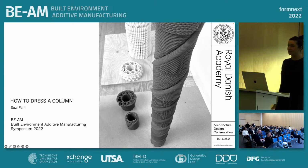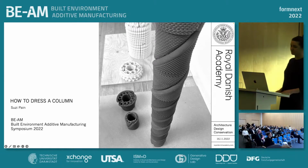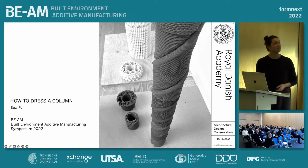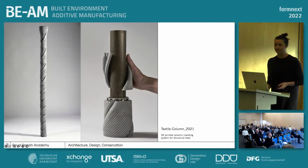So today I'm going to talk about clay. I'm going to talk about 3D printed ceramics as an architectural material, as a cladding material, in this talk which is called How to Dress a Column.